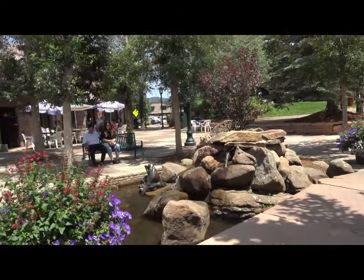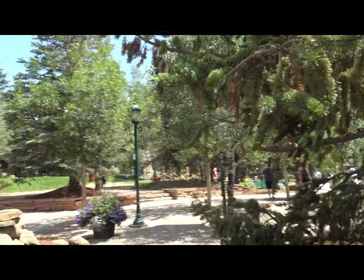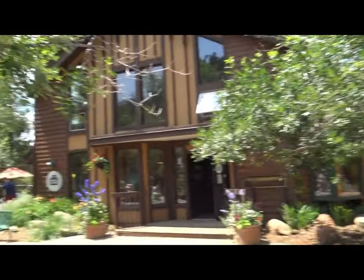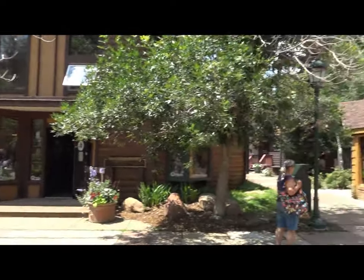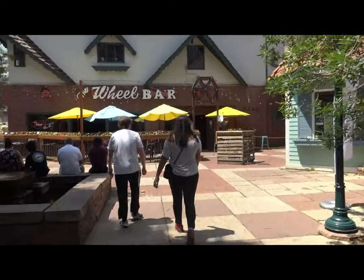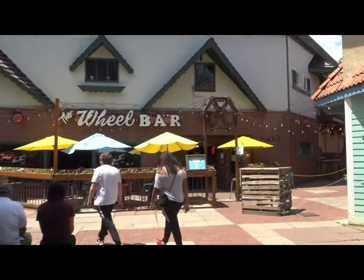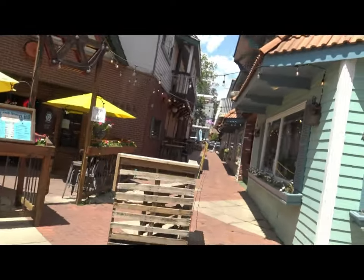That's pretty darn cool. Yeah, more downtown. There's another little play area for kids. Yeah, there is definitely a lot to do, a lot of shops and lots of good walking. There's a little outdoor seating area along the river here. Another water feature. More shops. That's like the main road up there.